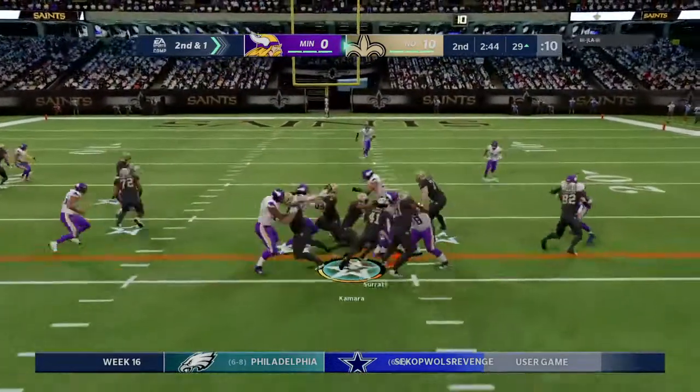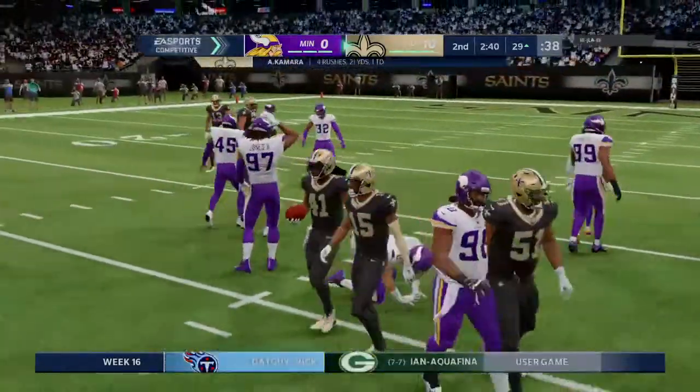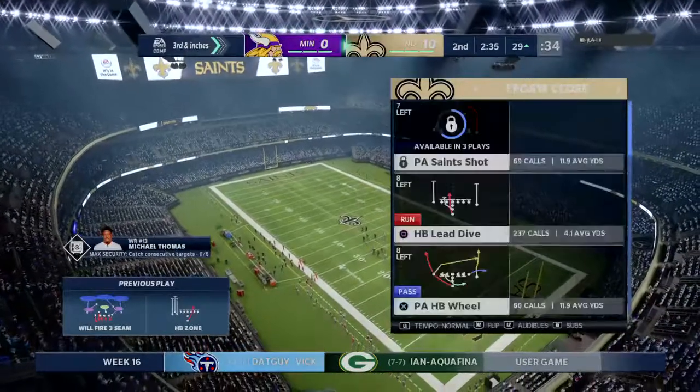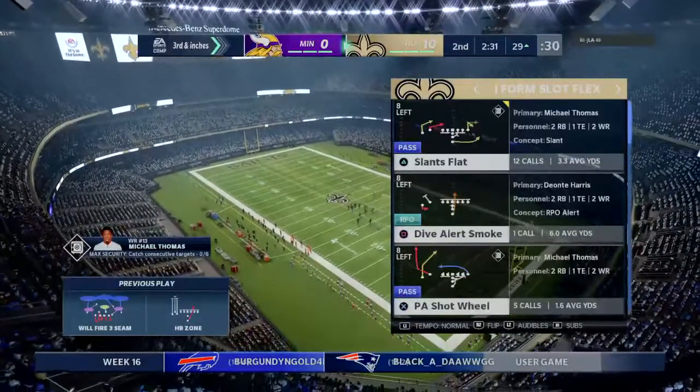On second down, Kamara. A short gain here, maybe a yard to the 29. Earlier this half, you were wondering how the defense was going to handle him defensively. Were they going to bottle him up at different levels, so to speak, is what you said. What have you seen so far?